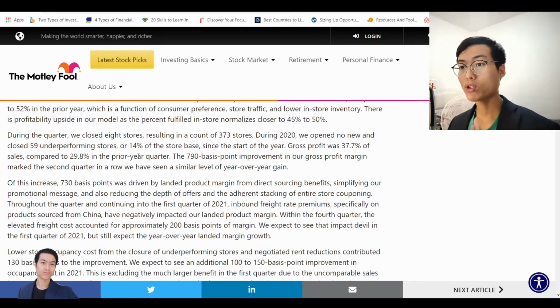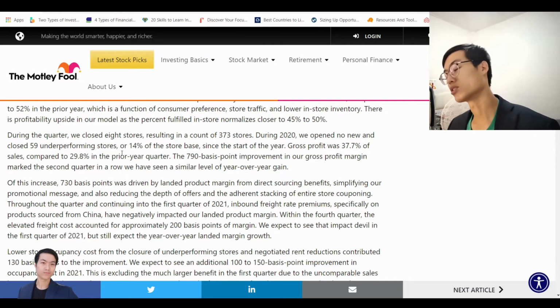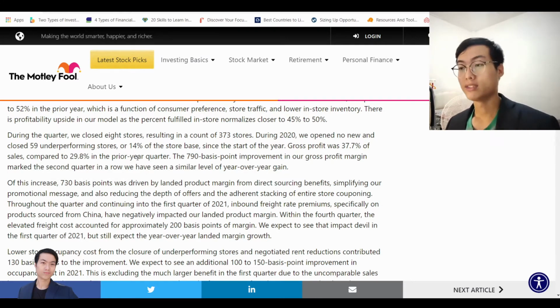And what I like is, during the quarter, they closed 8 stores, resulting in a count of 373 stores. During 2020, they opened no new stores and closed 59 underperforming stores. Although it might seem like their business is bad, they're closing down stores, they're going to go under. Yes, in a sense, if you think of it that way, it can be bad news. But in my perspective, I feel that they are doing well because they are cutting losses.